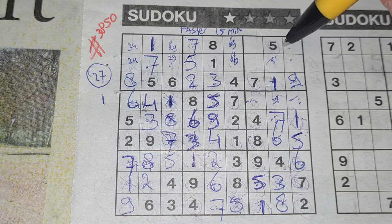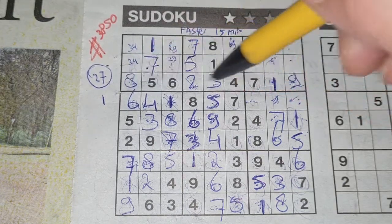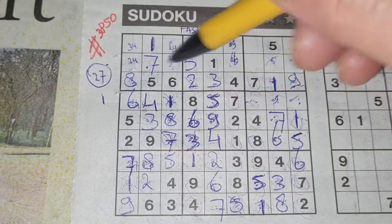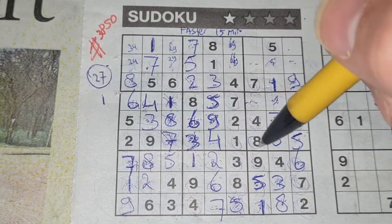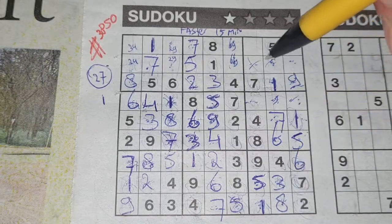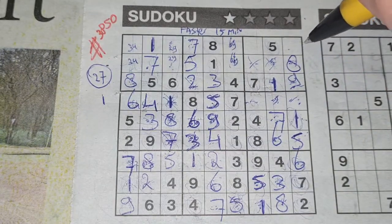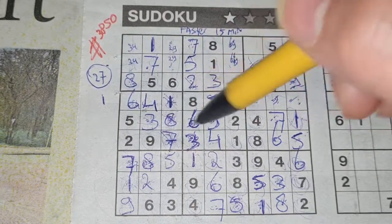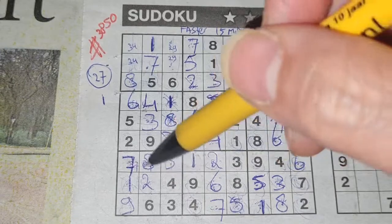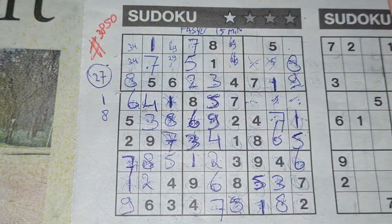How about the 8 here? 8 in the first row, 8 in the third row, so the row between, only 3 places left for the 8, should be here or there. We see there ain't no 8 there, here ain't no 8 there. The only place left for the 8 should be there. And all the 8s are used.